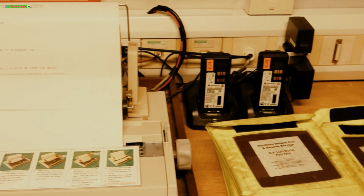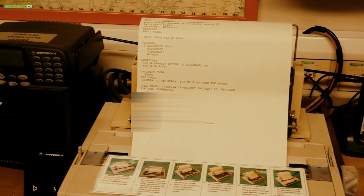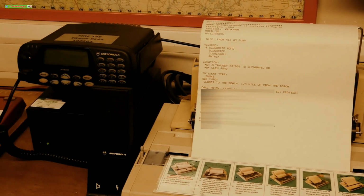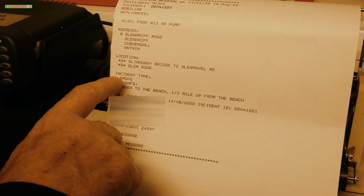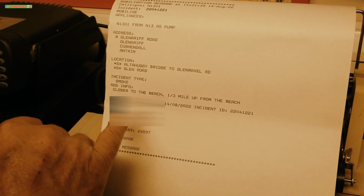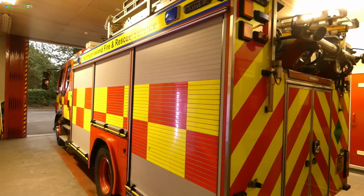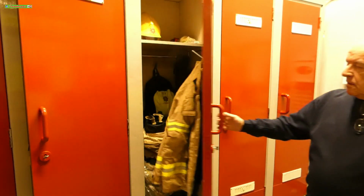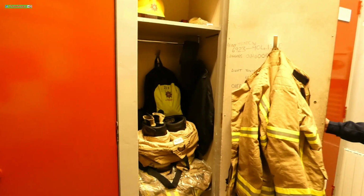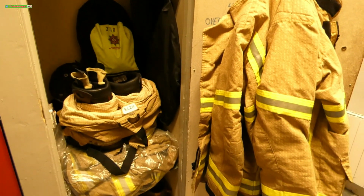This is Cushendall Station. There's 12 of a crew on a one pump station, which we are, and then it increases to 22 for a two pump station, for the likes of Larne and Ballycastle. Carnlough and ourselves are one pump stations. We're next door neighbours to each other. We both run with 12 of a crew. When the alerters go off, the first six people in go on the machine and the other six stand by.